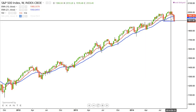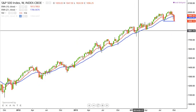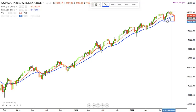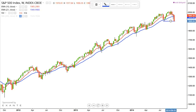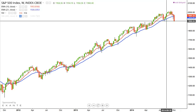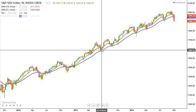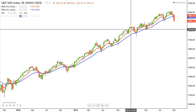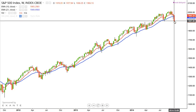If I take away this short-term support line on the daily, as you can see, that's the short-term chart. So going back to the weekly again, you can see that the blue line has provided support for the market, on a weekly basis, almost every single time since the beginning of 2013. And this is the first weekly close, last week, the first weekly close below that 21 period moving average. So another sign that the market may just simply be running out of juice.